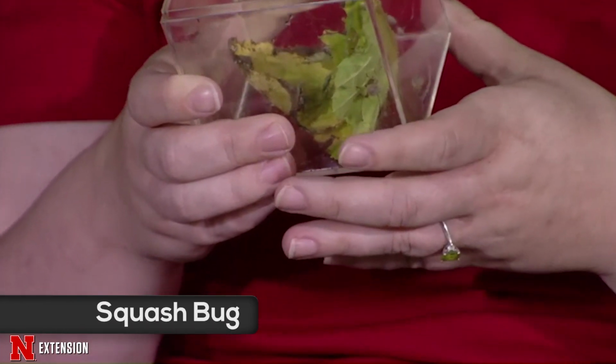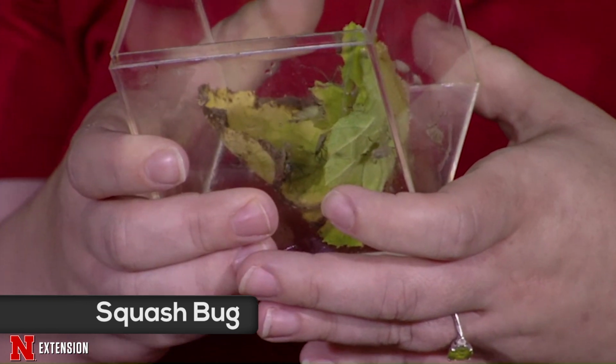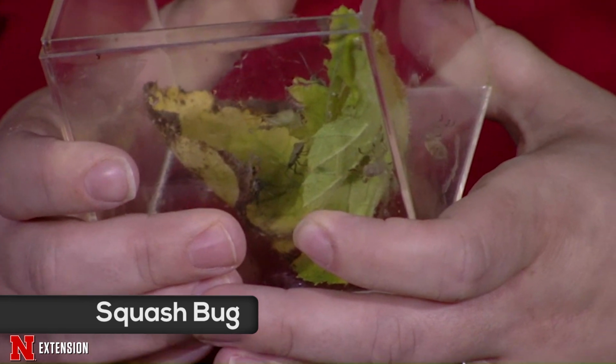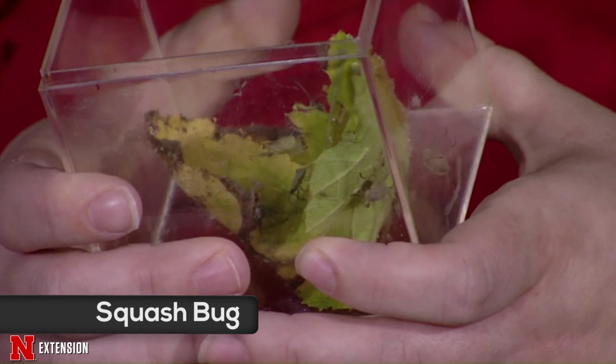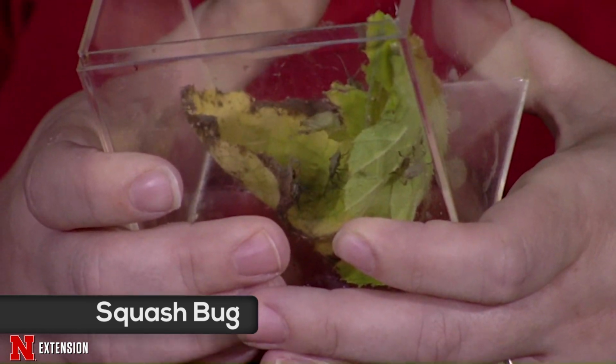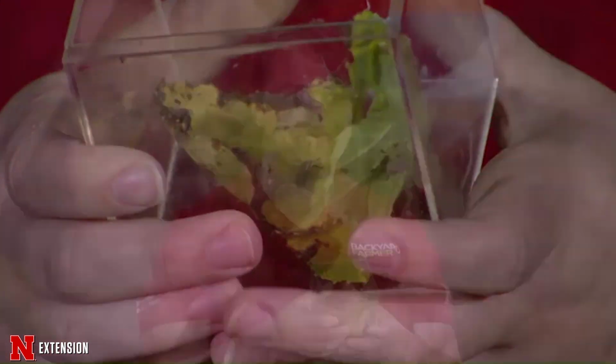And the key to controlling these guys is to scout early, look for egg masses on the underside of leaves, look for the young nymphs, because that's going to be the best time to treat, when they're young. The adults are pretty hard to kill off with insecticides. And if they get in pretty high numbers on the plants, you can treat with insecticides like permethrin or carbaryl, but it's really important to get the underside of the leaves as well. All right, and once you have them, you pretty much have them. Yes, once you have them, they're a really tough pest to get rid of.